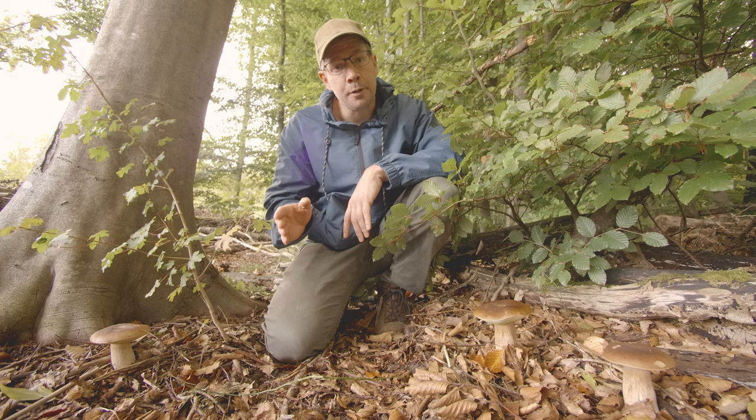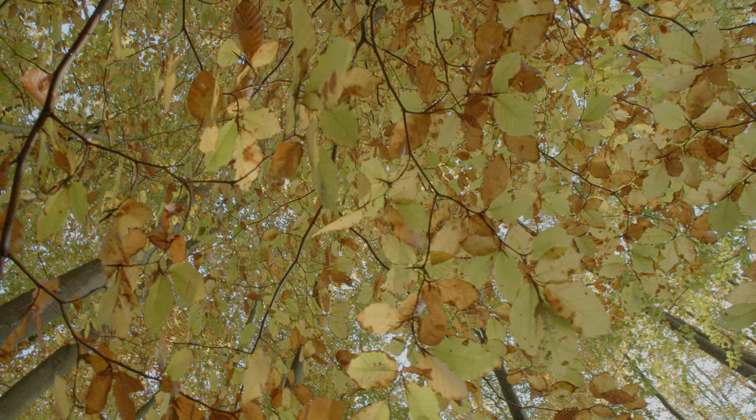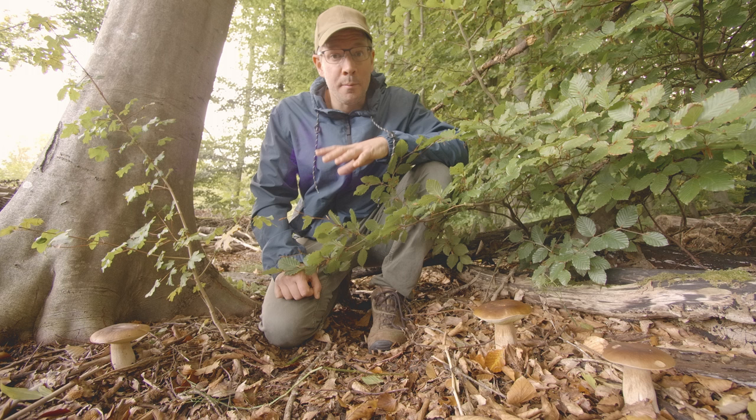And just like members of the Amanita family, these mushrooms have formed a mycorrhizal relationship with trees, in this case, beech trees. And even though I'm a mushroom enthusiast, I don't pick them from the forest. So I'll leave these here for now.